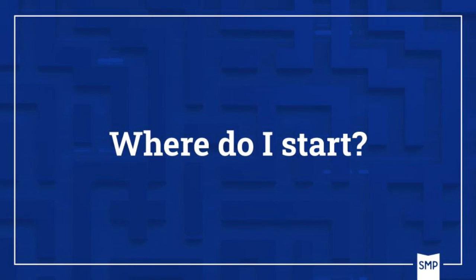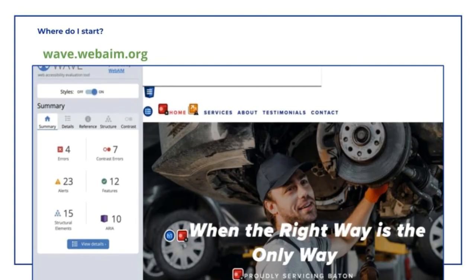So where do you start? Well, if you go to WebAIM, or wave.webaim.org, this is a tool where you can put in your website's URL, and it will show you what the problems are on your website that you can work your way through and start fixing them. It's a free tool, it costs nothing. You just go to it and you drop your website URL in, and it will show you these errors and alerts. So very easy tool to use.